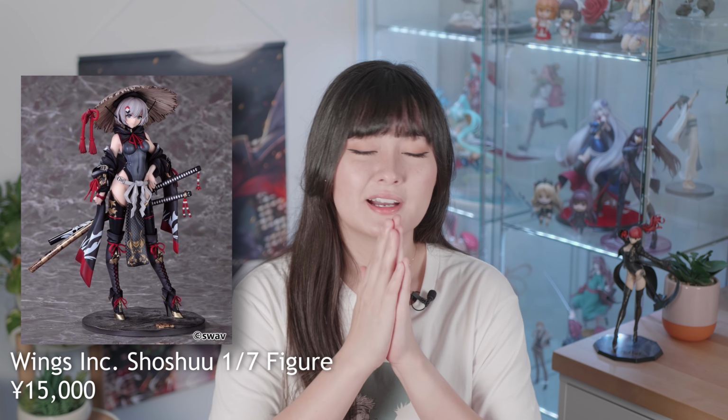Next up in April, we have the Wings Inc. Soshu 1/7 figure. I love this cool tech wear samurai girl. I'm just such a sucker for this kind of tactical tech wear aesthetic, even more so when they mash it into like a historical samurai outfit. Anyway, design is sick. I hope this figure turns out amazing.